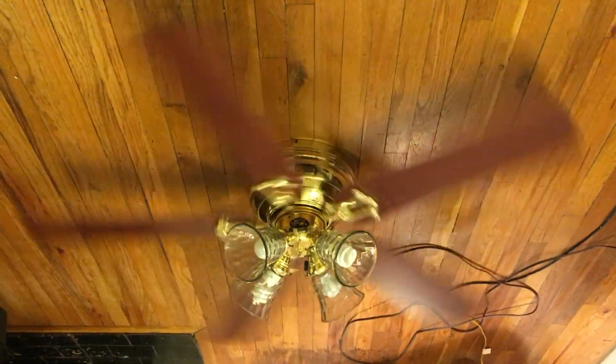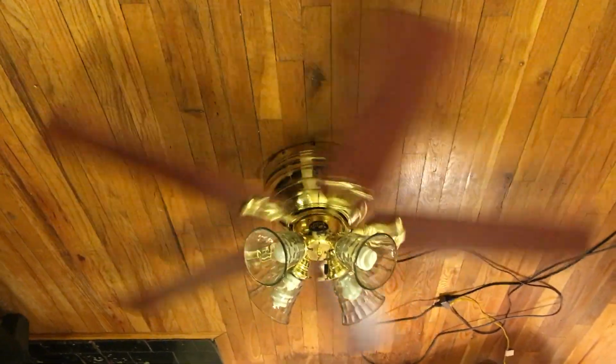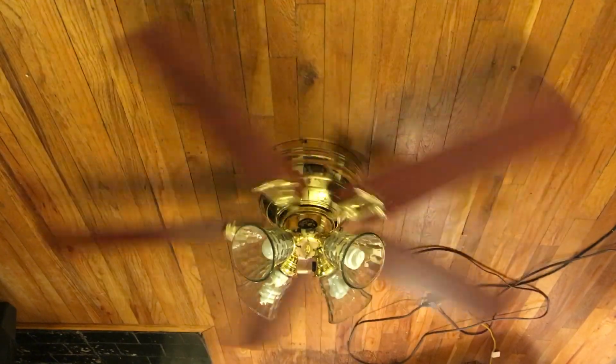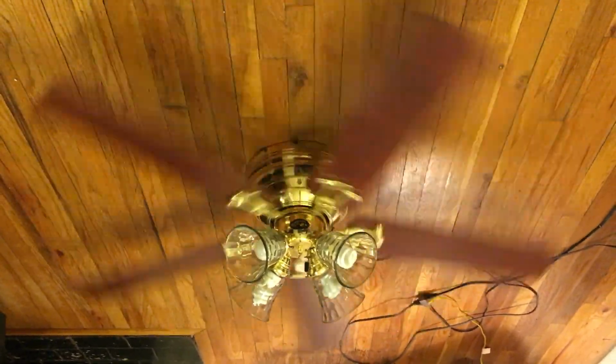It has a tiny hum. It always had one, well, since the past couple of years. Like when we first got it, it was dead silent. But since I used it quite a bit over the years, it started to develop a hum to it.